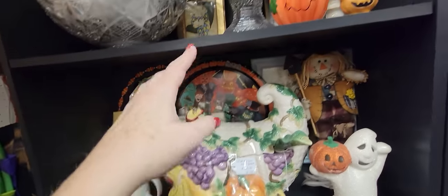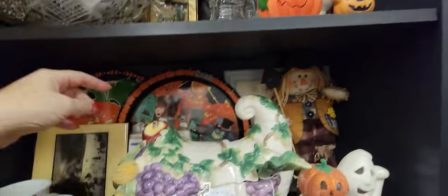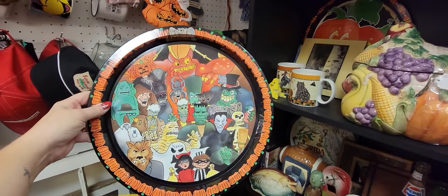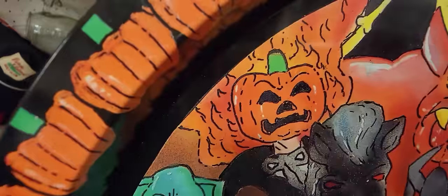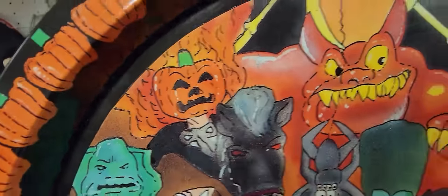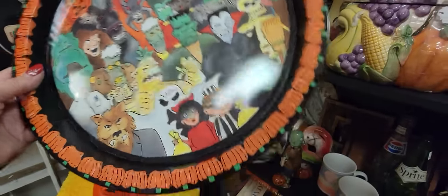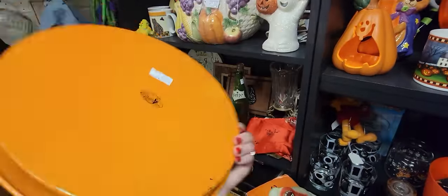I see these trays back here, and I see this pumpkin man. But these trays, I think, are from the 80s too. $9.99. Look at that. Oh, look at the creepy creeper. And there's the Sleepy Hollow guy. Dracula, Frankenstein. Witchy. All right, this tray is $8.99.